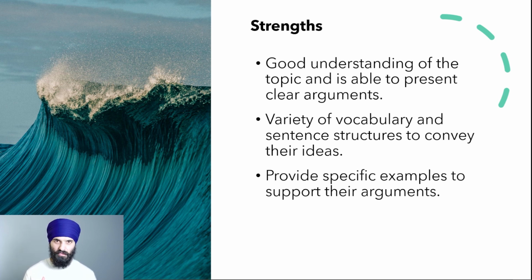So that's important. 2 things you have to keep in the back of your mind when you are writing: variety of vocabulary as well as sentence structures. The better you get at it, the better your score will be. And of course, more clarity in your ideas when you write them. And finally, she did provide specific examples to support her arguments. This is something I highly recommend.